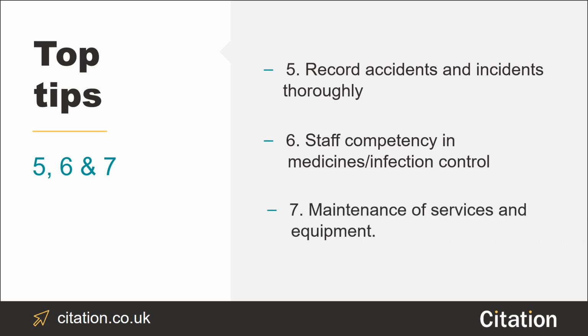Tip number 7. Is equipment and our services checked and maintained regularly? This can be anything from annual boiler safety checks to PAT testing. Are lifts serviced regularly? Are water temperatures checked? Are annual services completed on hoisting equipment and fire safety equipment?